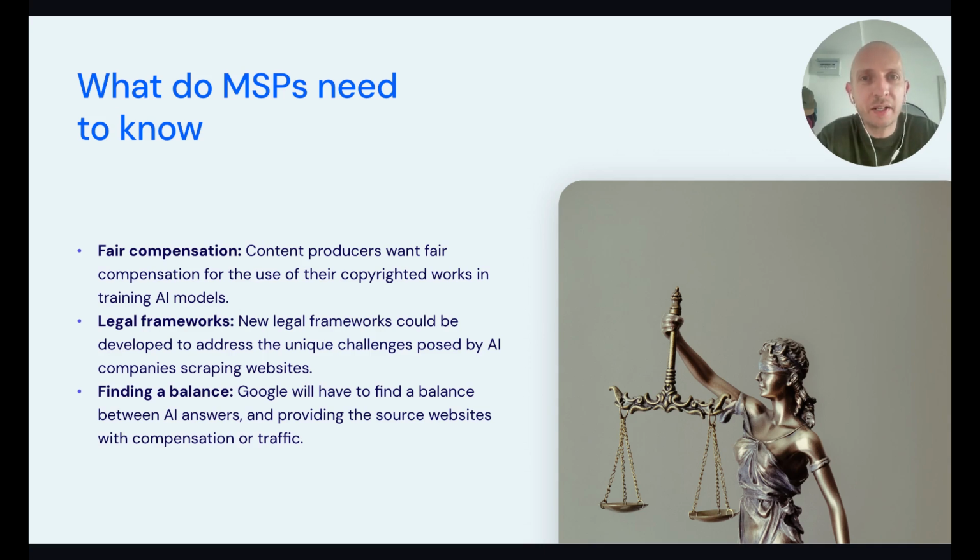OpenAI, Google, and other companies using website content to train their LLMs will have to find a balance between using content from publishers to produce AI answers and providing source websites with compensation or traffic.